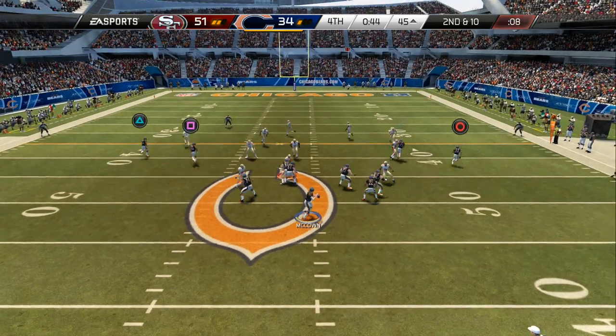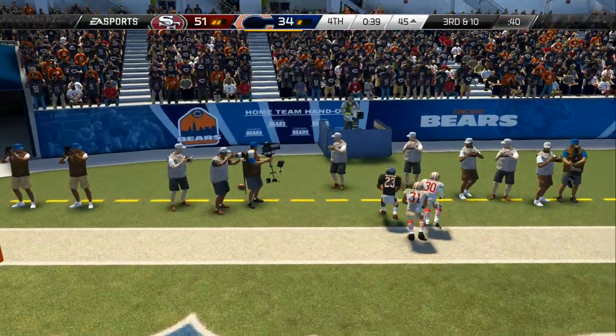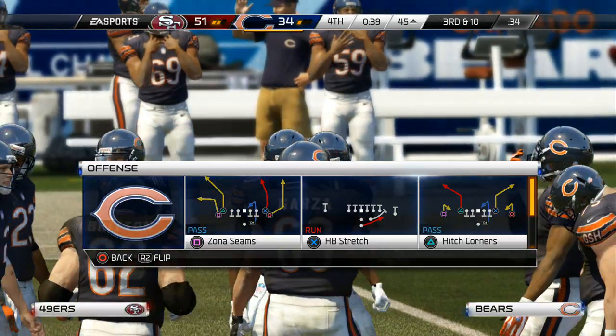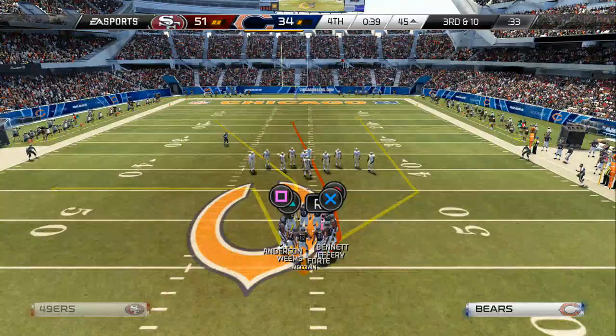Motion. Drop back. Shotgun. Loads up. Going deep. And there's a sideline pass. Incomplete. Third down.